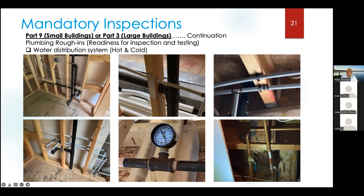Okay, the water line. So the water line, same thing. Pag ikabit na nila yan, hot and cold water line. Yung mga wrapping niya, kailangan din i-testing siya. So there's two ways to test the hot and cold water line.